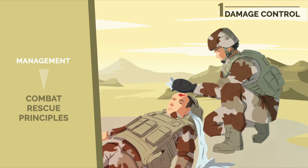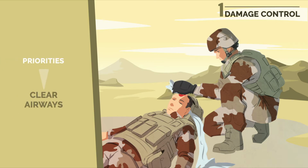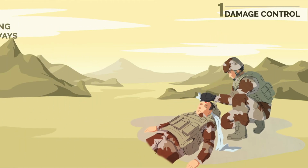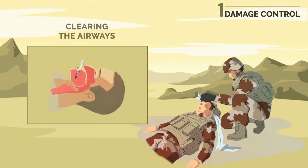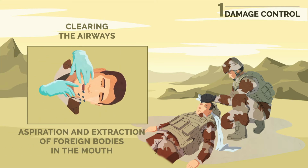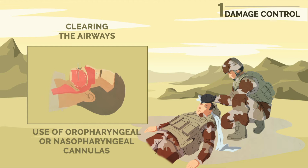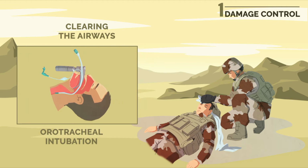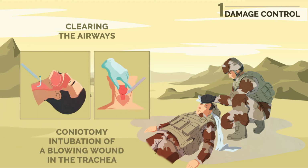Initial treatment of wounds to the head and neck is based on the principles of combat rescue. The priorities are to make sure the upper airways are clear and to stop bleeding. Clearing the airways involves this sequence of procedures: aspiration and extraction of foreign bodies in the mouth, use of oropharyngeal or nasopharyngeal cannulas, orotracheal intubation, or, as a last resort, coniotomy or intubation of a blowing wound in the trachea.